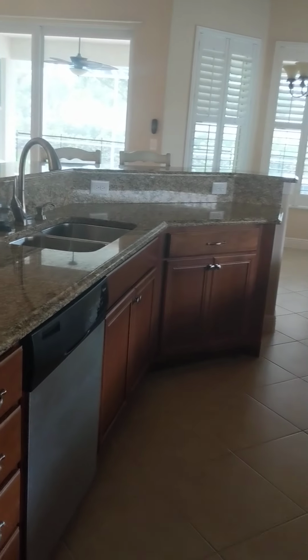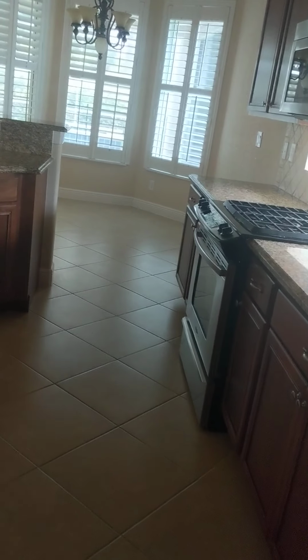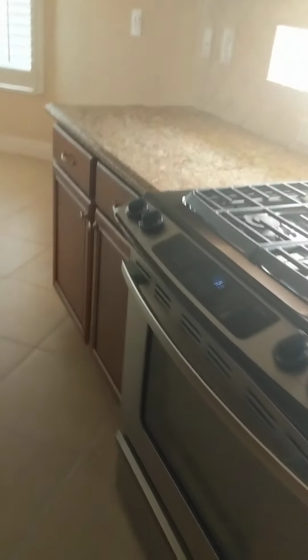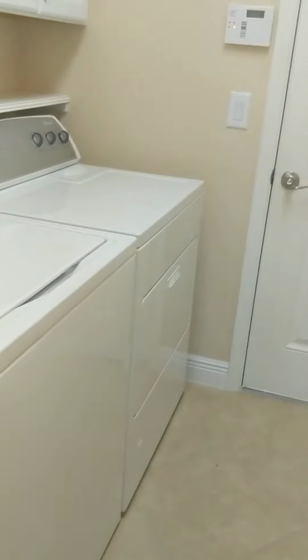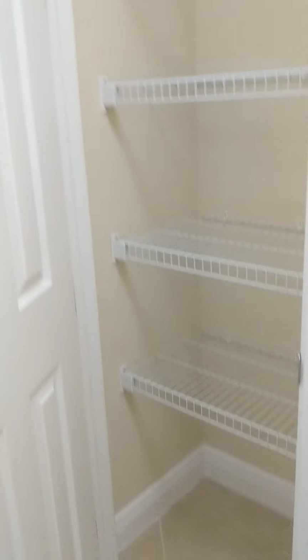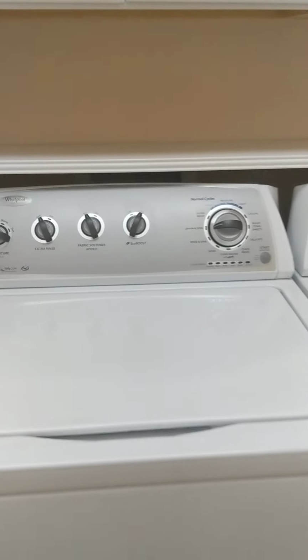All right, where's the kitchen lights? Okay, so haven't found them yet, but there's a lot of lights up there. Pantry. Goes all the way up. Nice and clean. Okay, that's even nice and clean. Okay, so we have another little pantry here, closet, whirlpool.